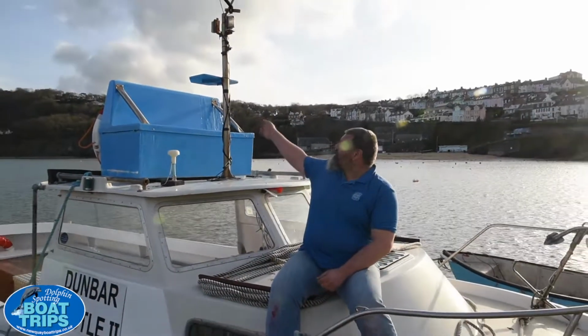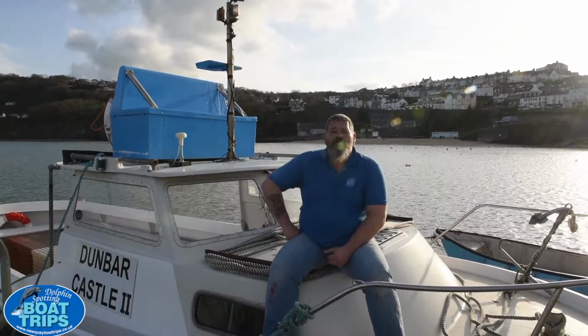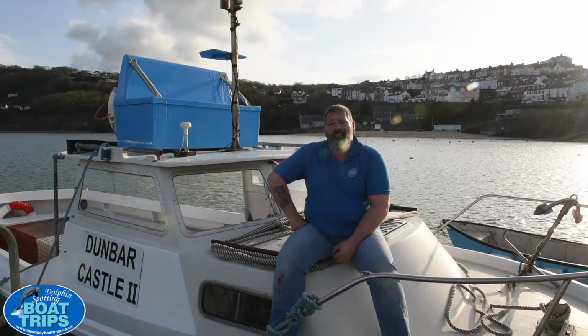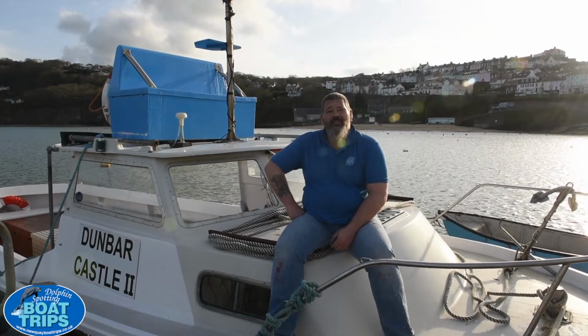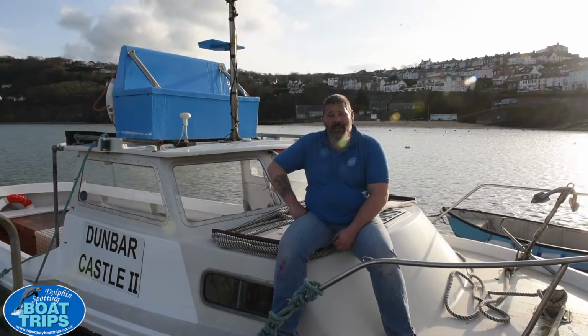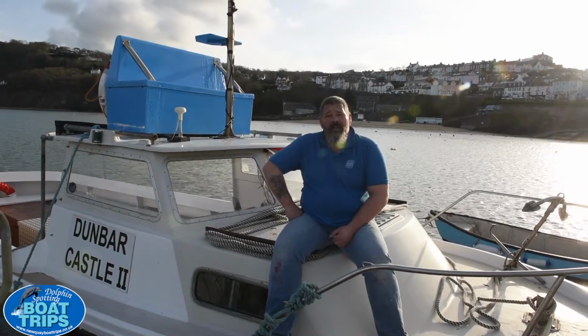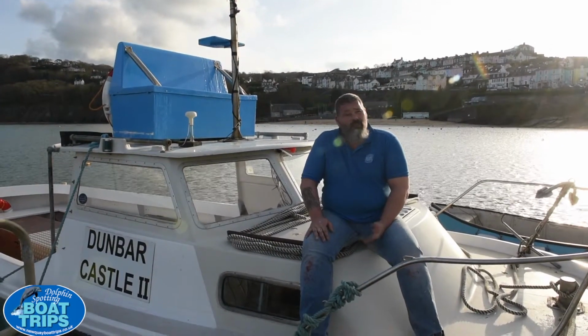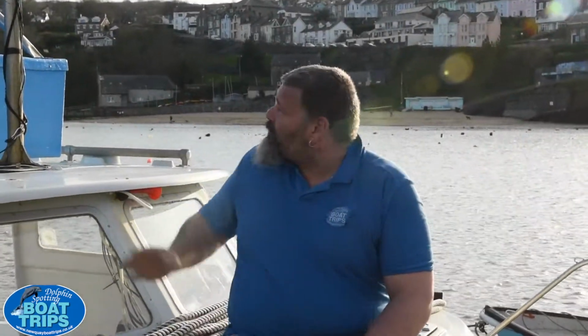Okay, well, you can see the seat on the roof. That's for Sea Watch, basically. They're volunteers. Sea Watch is a national charity involved in the conservation of dolphins and whales in the UK. But we're lucky enough to have a base here as well in Newquay. So they come out on the trip boats with us to gain data and sightings, and that's where they sit then recording their data on the table above.